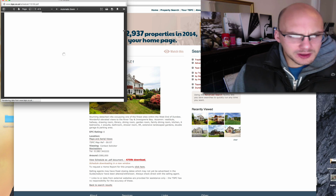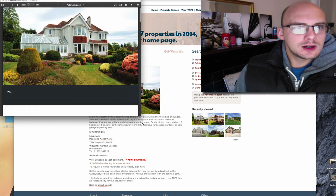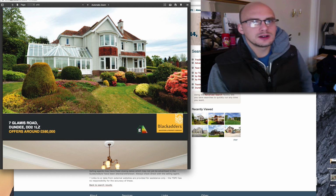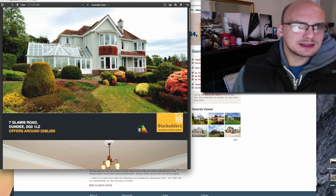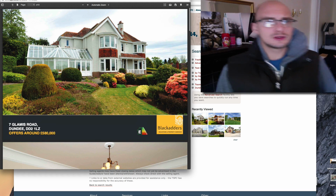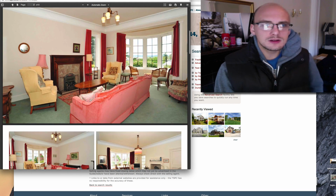Okay, this next one is £580,000. It wouldn't take much to just ask a photographer to go back out on a sunny day and just get an external whenever they're going past. Nice shot, good position to get the photo showing a lot of the features of this property here. Indoors, looking good.